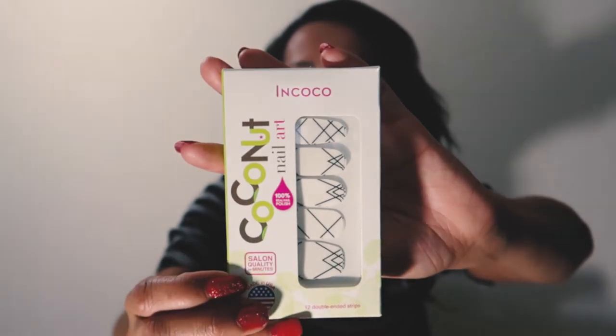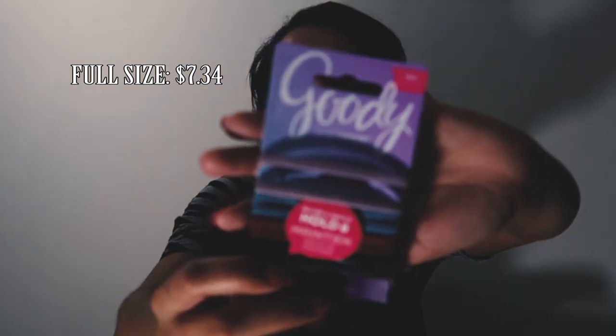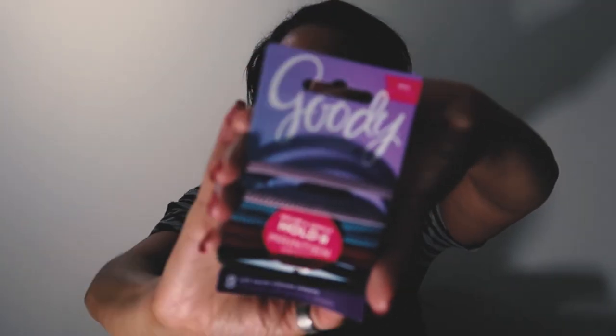I have yet to try nail wraps. So excited to have these. Ooh, every girl can always use hair ties. These are the Goody slide proof 8 soft touch silicone elastics. I've been using these clear ASOS rubber bands that actually break while they're in my hair. It's pretty hilarious when it happens at work, because, you know, literally my hair will be pulled back and then it goes poof while I'm talking to somebody. So really excited to see these.